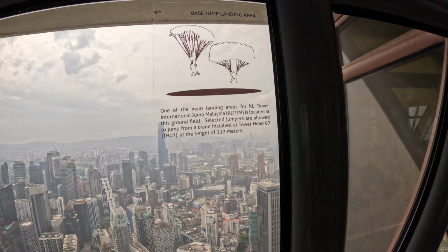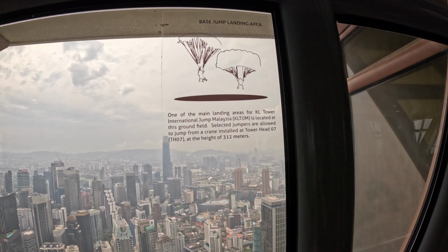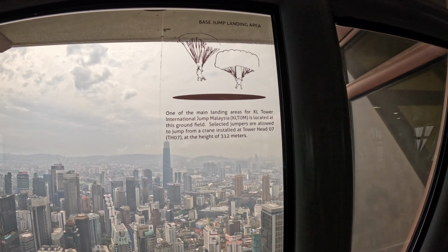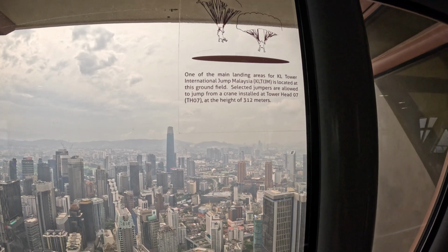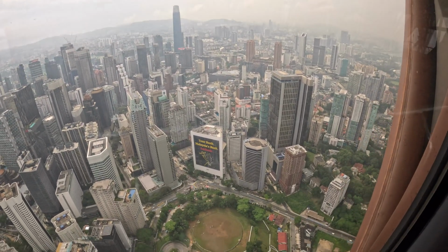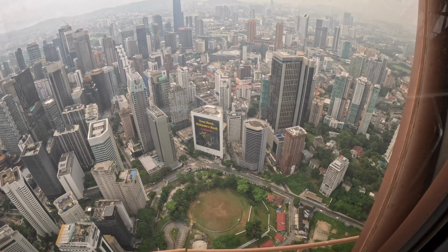Check this out, guys. This sign says base jump landing area. It's right below me, I'll show you in a second. It says they jump from a crane at a height of 312 meters. And there is the landing zone in that circle down there.